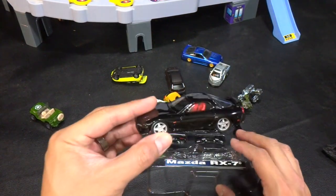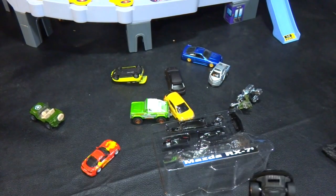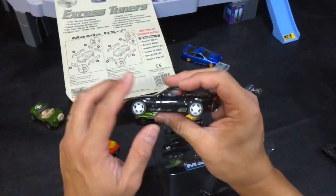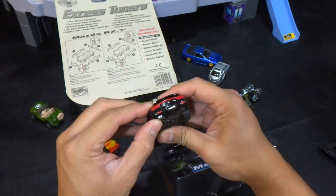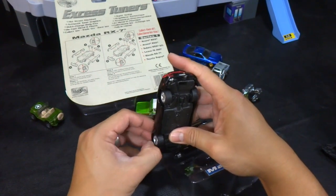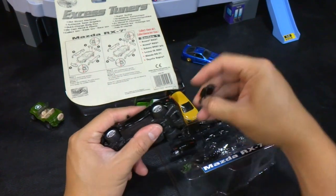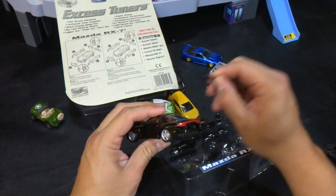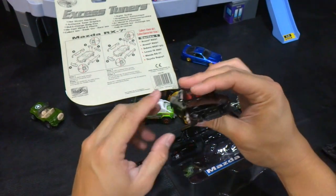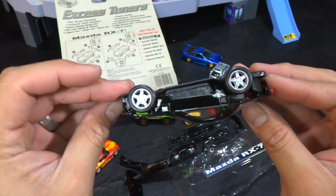Alrighty, let's go back to this, the Mazda RX-7. Let's see what this is all about. Here's the back. Oh, you do pull it off. This stuff feels really delicate, like it's going to crack if I pull it off. So you pull. Here's the bumper. Once you pull that off, they're in order. So pull all the bumpers off. There we go. And now you're stuck with just this.